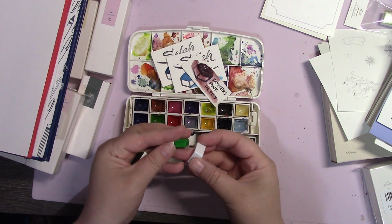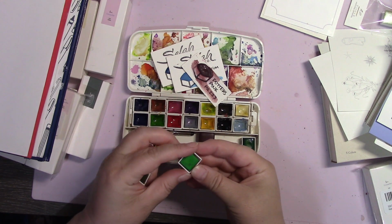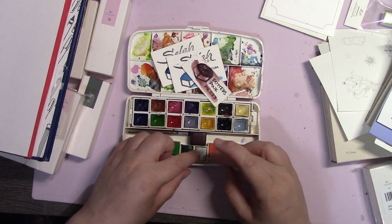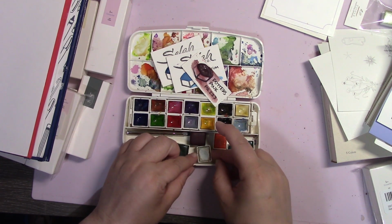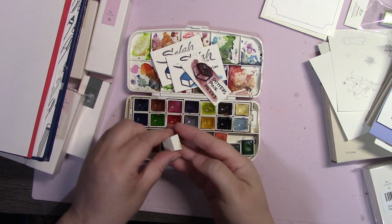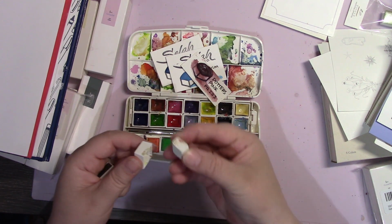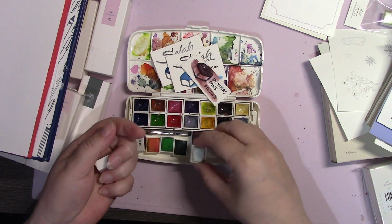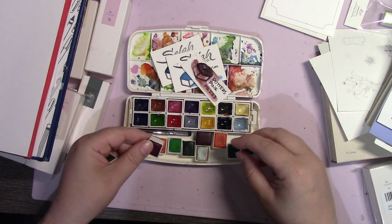I had a koi, I forget how many it has in it. I still have the little case somewhere, but I put some of them there, including the white, which is really kind of crusty. But yeah, when it comes out, you can kind of see how crusty it is, but it still works pretty good. Just to have some extra white as well as a few other colors.